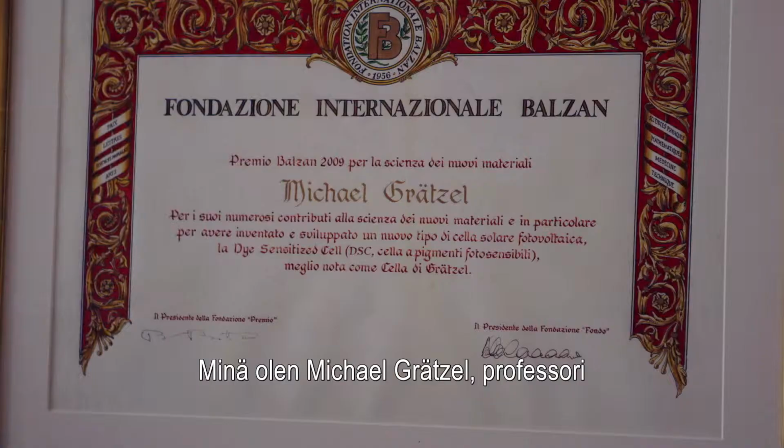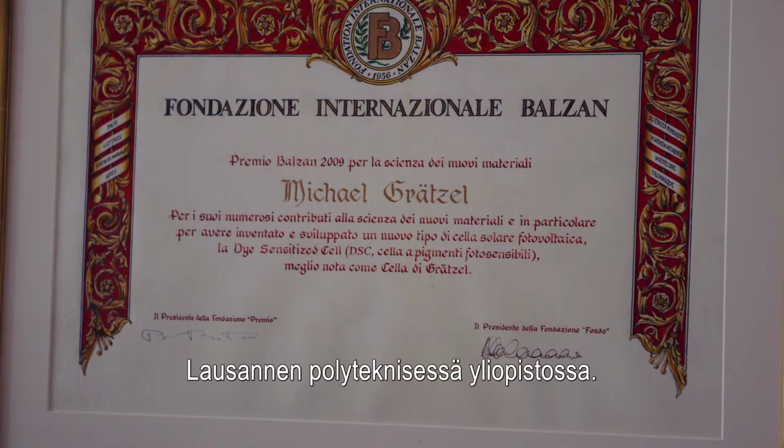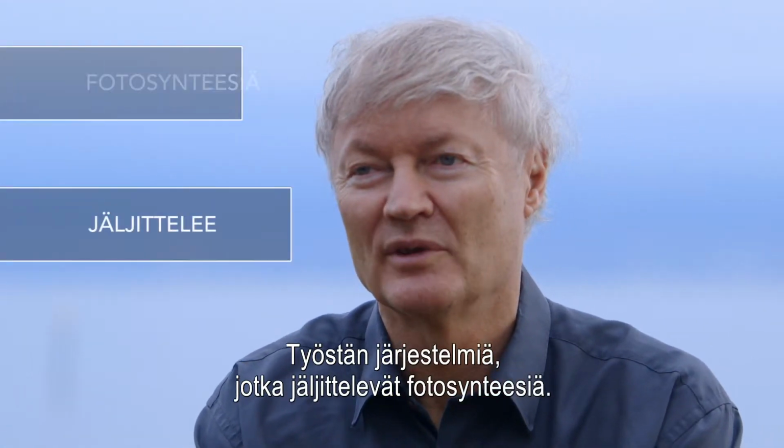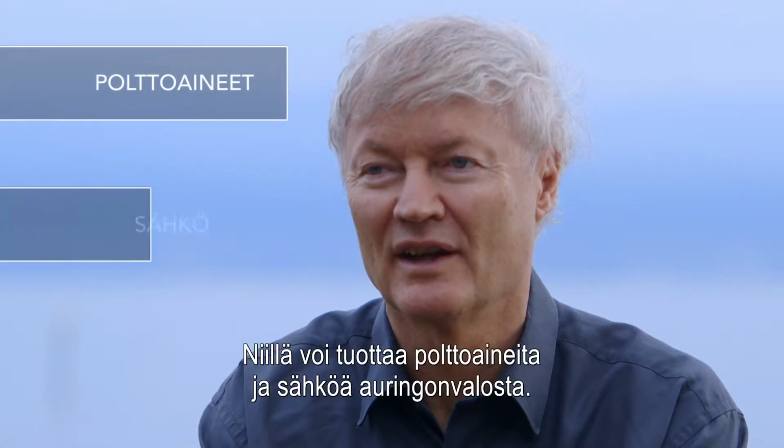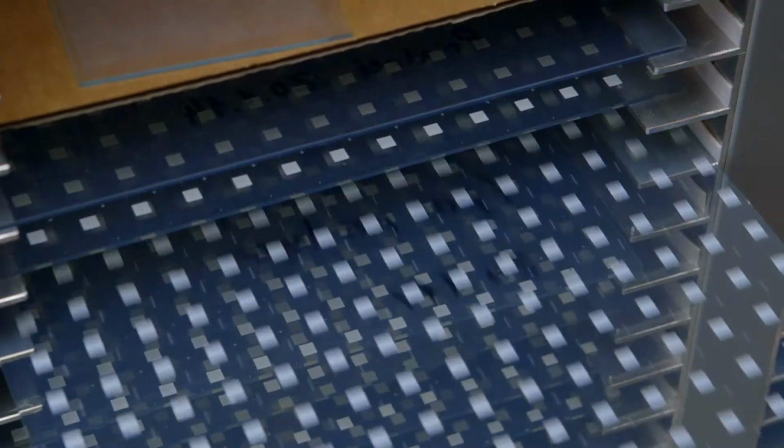My name is Michael Grätzel and I'm a professor at the École Polytechnique Fédérale de Lausanne. And I'm working on systems that mimic photosynthesis to produce fuels and electricity from sunlight.